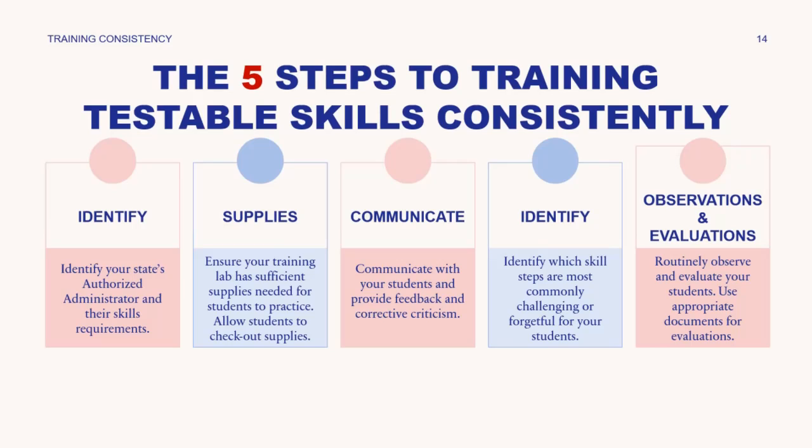Then you need to ensure that your training facility has sufficient supplies needed for your students to practice. And I know some of y'all will probably disagree with me on this, but if you would allow your students to check out supplies, that will give them a little motivation to actually practice outside of the training environment, right? I know some of y'all may not have enough supplies to have your students check out. That's understandable. Some of y'all may just be plain scared that you may not get your supplies back, or you may not get them back in the same condition that you loaned them, right? That is understandable.